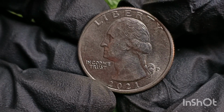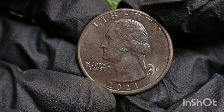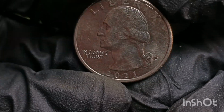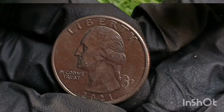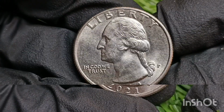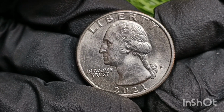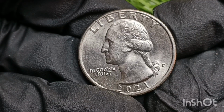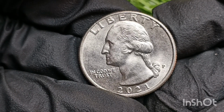Between 2010 and 2021, the America the Beautiful Quarters program celebrated the natural beauty and history of each U.S. state and territory. These coins were released in the order in which the sites were established as national parks or landmarks. The final release in this series, in early 2021, honored Tuskegee Airmen National Historic Site in Alabama. This site commemorates the brave African-American pilots of World War II, known as the Tuskegee Airmen.